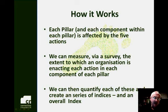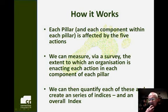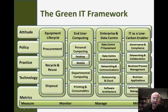Have you developed an end-user policy? Are you implementing certain technologies? Are you measuring certain things? So we ask people a whole range of questions in our survey about what sorts of things they are doing in Green IT, and we break it into each of these 5 areas. Then once we've done that, we can quantify. The way we ask the questions is that we can quantify what they've said, their responses, and turn these into a series of indices, one for each of our pillars, and then an overall index based on those indices.